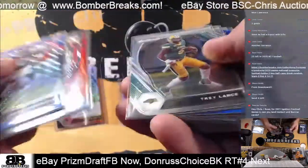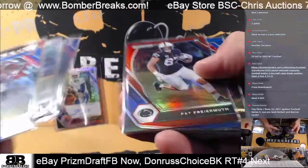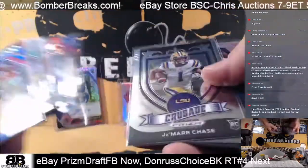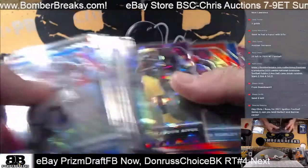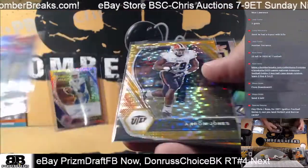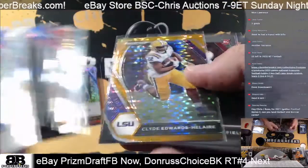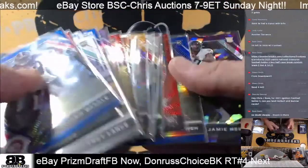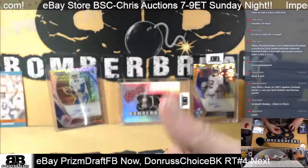So Waddle, Jones, Lance, Wilson, Samuel, Freiermuth, Young, Fields, Sanders, Trask, Drake, Chase, Brady, Silver, Aiyuk, Gurley, Chubb, Samuel, Jones, Robinson, Jones, Chase, Silver, Hilaire, Fields, Lawrence, Surtain, Smith, Owe, and Newman.